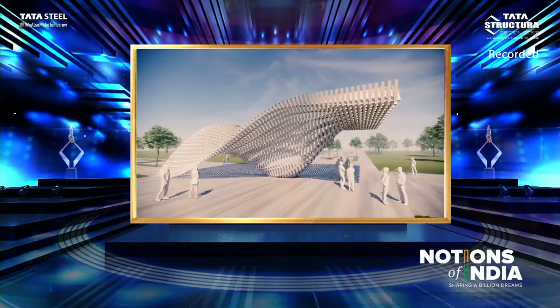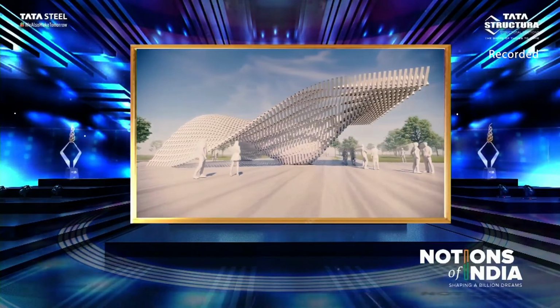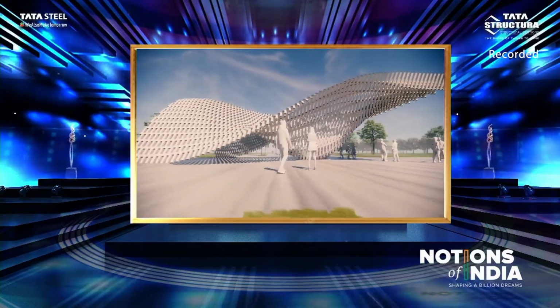I'm very grateful for the opportunity presented here by Notions of India to take part in this unique challenge and honored to be a finalist in the competition. And the challenge of providing a compelling symbol to unify such a diverse group of people. As a response, I wanted to not just provide a beautiful object, but a spatial experience as well, one that could be shared among visitors.